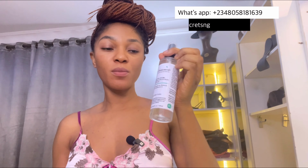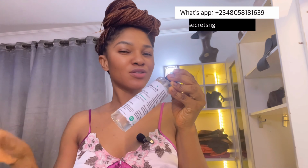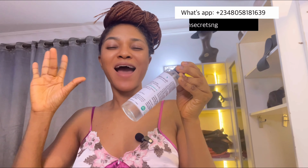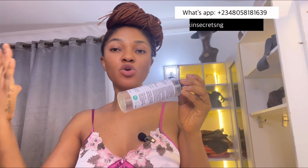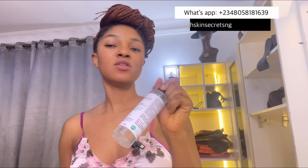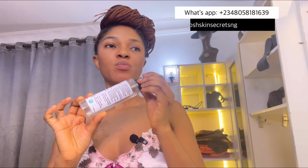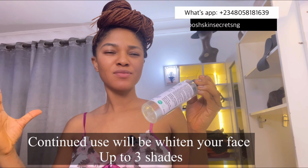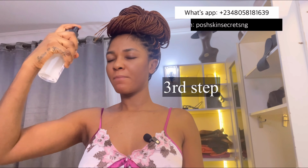And it also contains some very advanced industry skin lightening actives. I'm talking industry advanced skin lightening actives that will help to give you a glow and give you a fairer, brighter complexion. Now, even if you are a dark skin person, you are a light skin person, whatever skin tone you are, you can use this product. We'll definitely see that your face is more brighter, radiant, and glowy. All right, so I'm just going to use this as my second step. I'm going to spray that on my face.